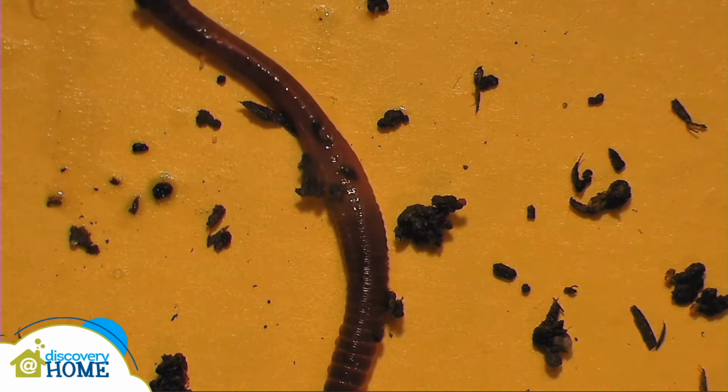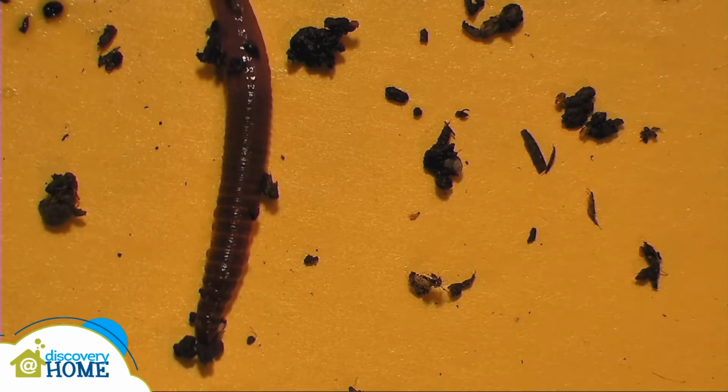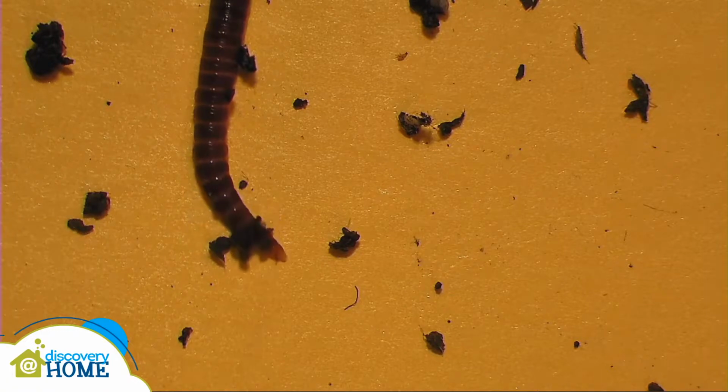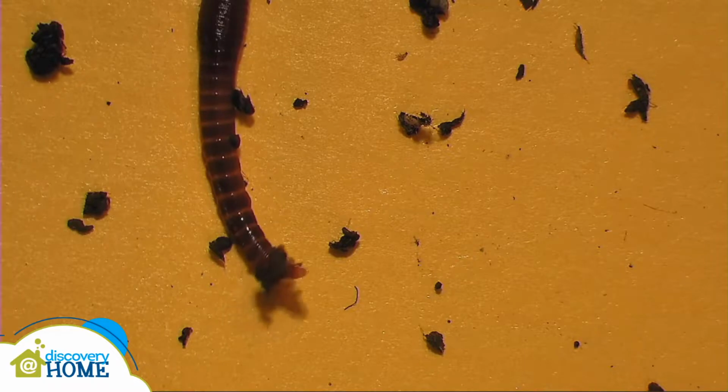They use just their muscles to help them move and some tiny, tiny little hairs, which are so small we actually can't see them with our eyes. They're called setae, and they use these little hairs to grab onto the dirt and help them move.